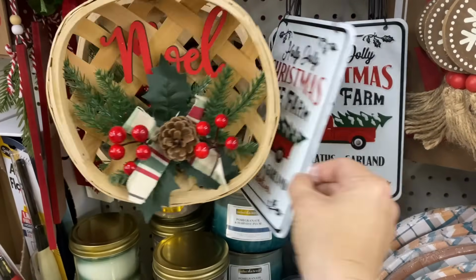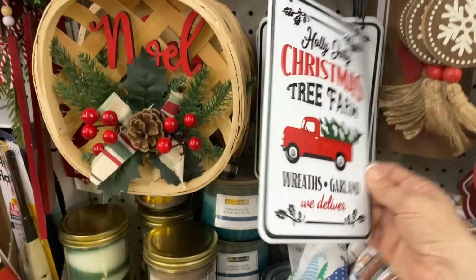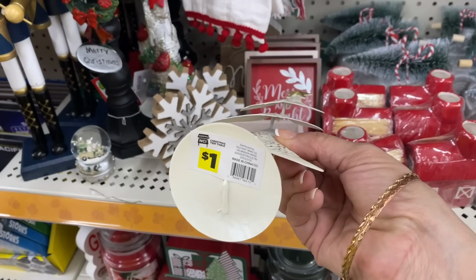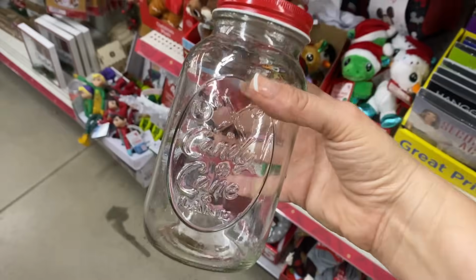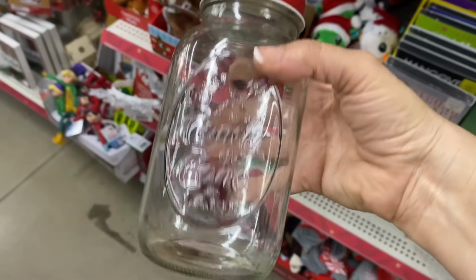Tons of signs for only $1. You can't beat that. This one was $1. You can hang them anywhere in your home or use them to accent wreaths. Here is more of the jars. Look at how cute these are for gifts in a jar as well.